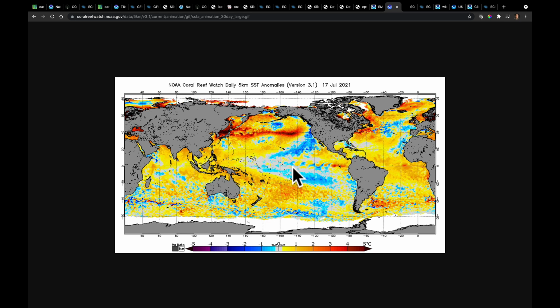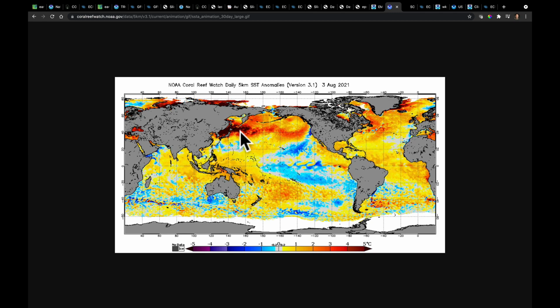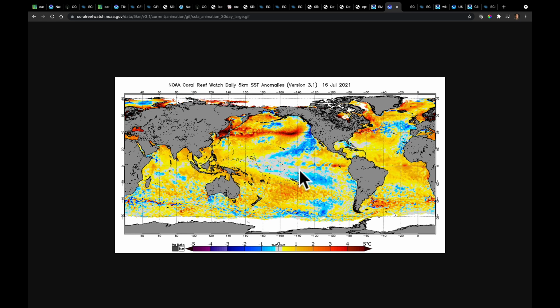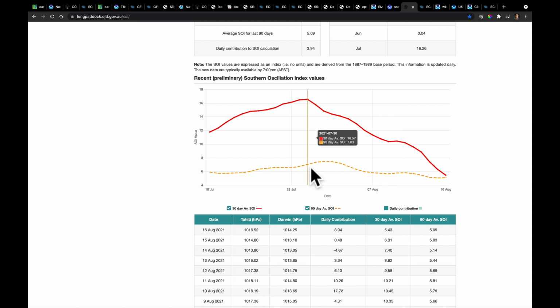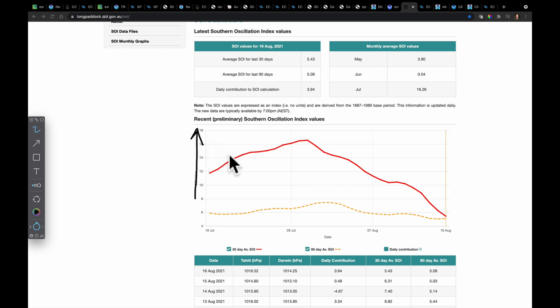You can see as this plays that there is some cooler water emerging here, while a lot of change in the North Pacific temperatures. Look at the cooler water coming in through this area. Now, as we see this La Nina develop, I want to let you know that the Southern Oscillation Index, which is a measure of the La Nina, the stronger or the higher it goes, the stronger the La Nina. Well, back about the end of July, it peaked out here, about 16.